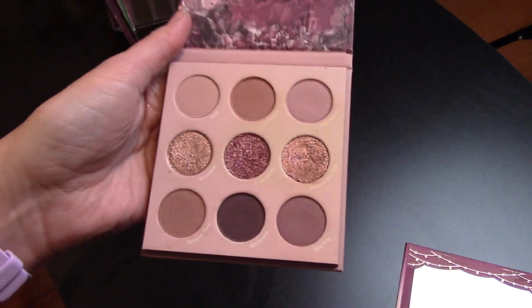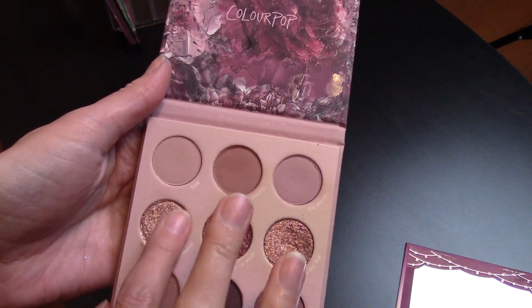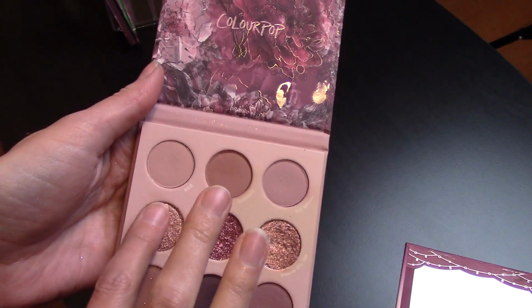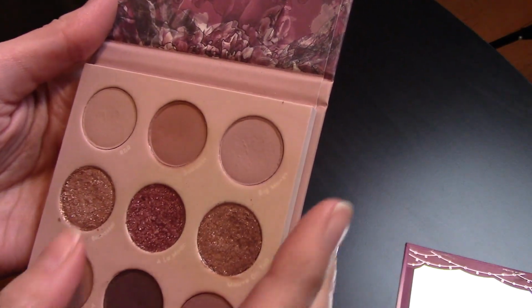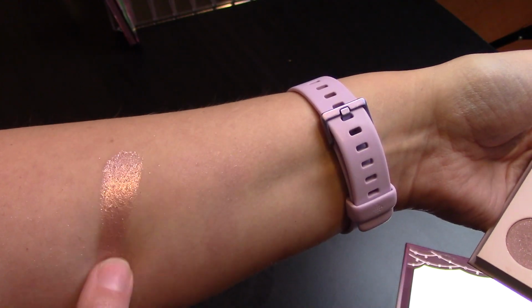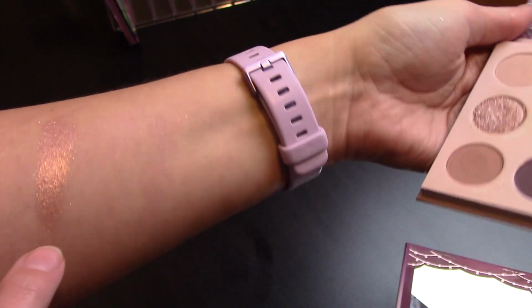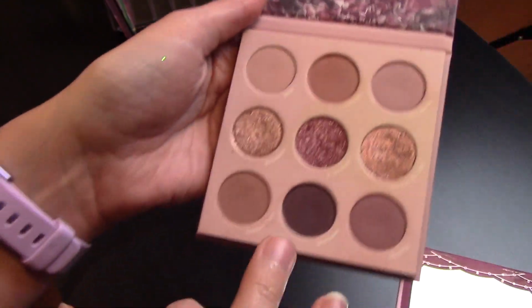Okay, so now we've got this Making Mauves palette, and I just find these are a little on the crumbly side. Like this one here, which is called Bicoastal. It looks very nice and metallic on. Actually, that goes on really nice. I'll probably keep that one.